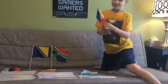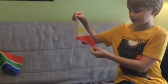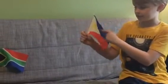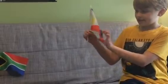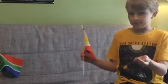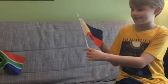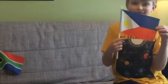First off, in number 3 is the Philippines, which is one of my favorite flags. I really like the way the blue and red go together. The yellow and white is really good, and I like it being in a triangle, kind of like the Czech Republic. But it's a bit distinctive, and the stars and the sun just go along with everything. And this is a weird story, but anytime the Philippines goes to war, the red and blue switch sides. So the red will be up here, and the blue will be down here. But I can't get it to stay still.